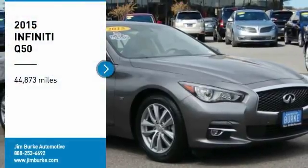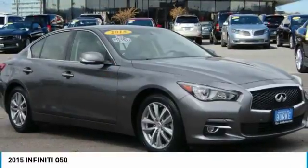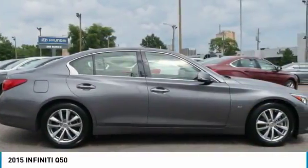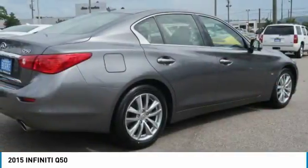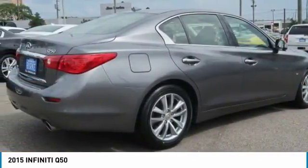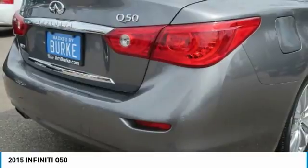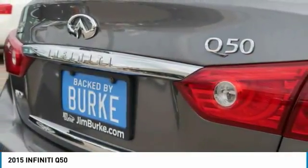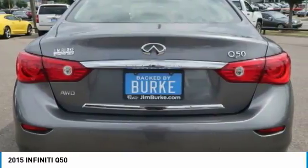Stop by and take a look at the 2015 INFINITI Q50. Q50 has elevated design expression by breaking all the design rules. Along with the signature appearance, it also comes with power. The breathtaking performance of INFINITI's Q50 engine leaves nothing to be desired.